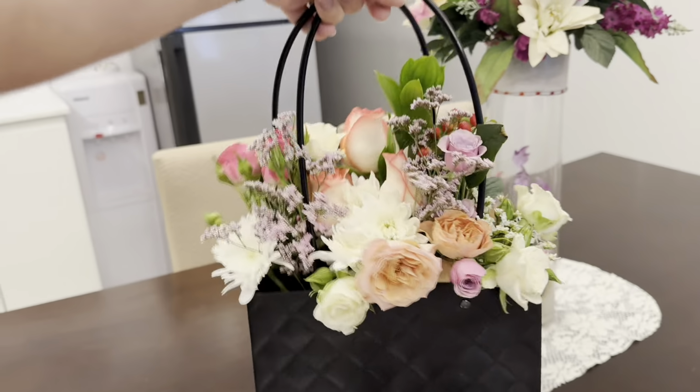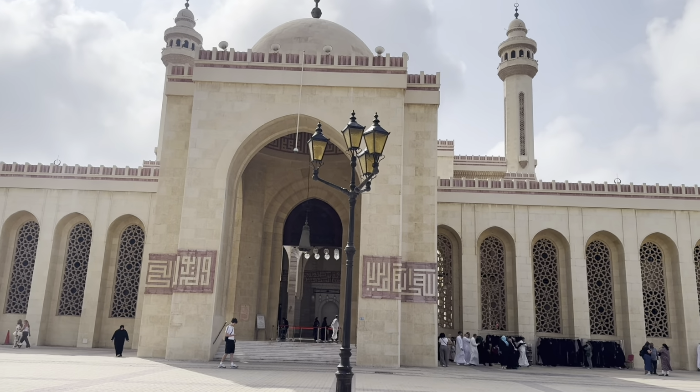It's my new bag. So I have got my abaya on and ready to target the first stop of the day, and that is Al-Fateh Mosque. This is one of the largest mosques in Bahrain and accommodates up to 7,000 worshippers. And this is the beautiful mosque.